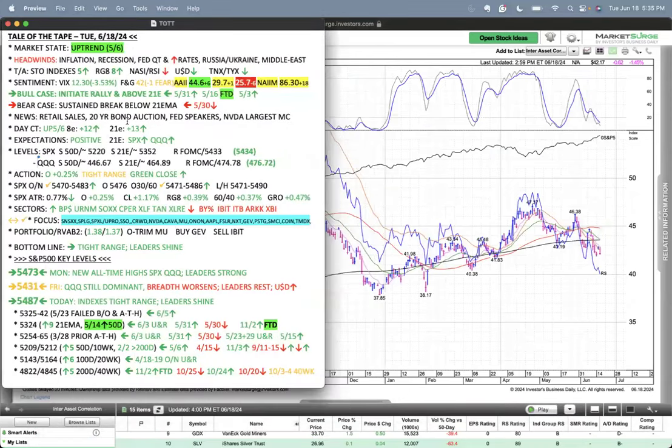So some news today. Retail sales came in pre-market, pretty muted reaction. Futures popped initially and then came back down. We had a 20-year bond auction today, and Rick Santelli, he's a big guy on TV that rates them, he gave it an A+ today. There were Fed speakers scattered throughout the day, and then NVIDIA closed the day and is the largest market cap stock in the market right now.